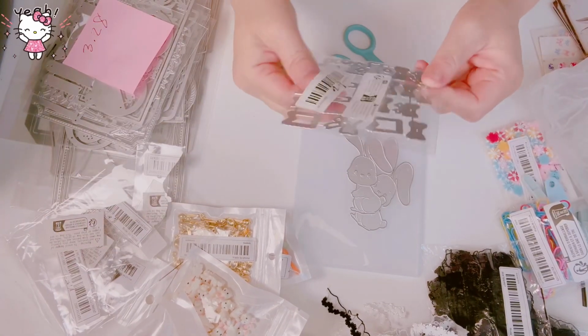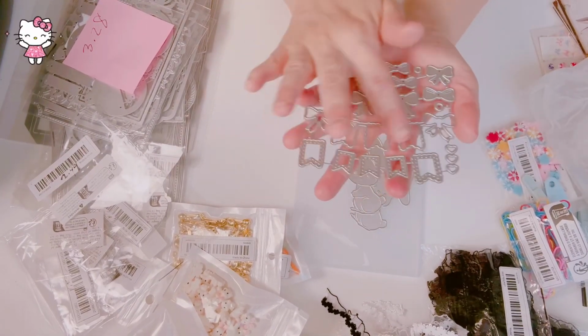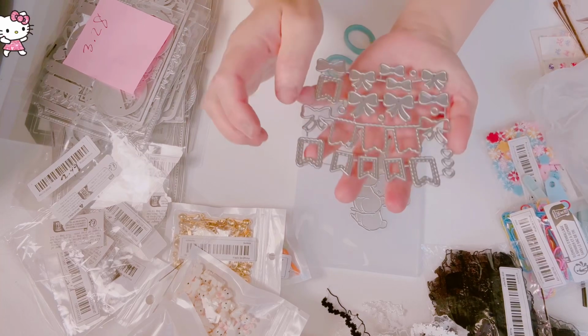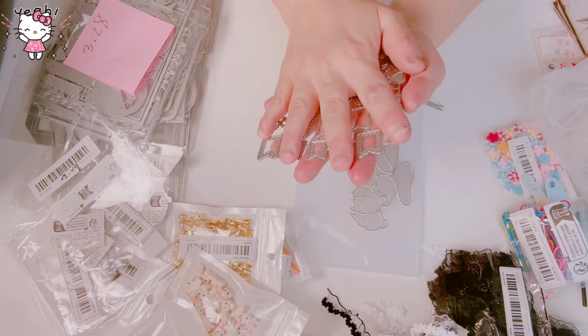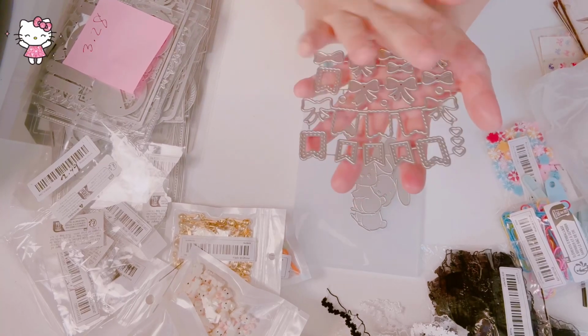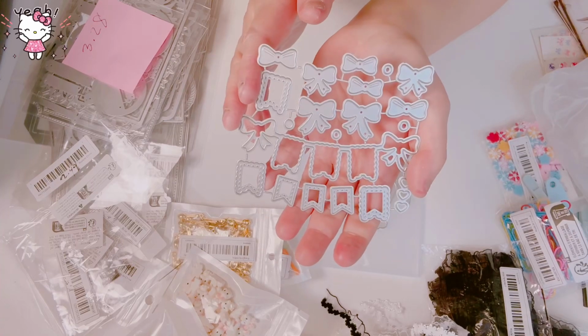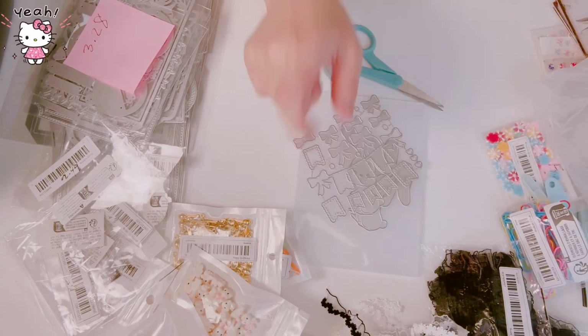This is $2.49, and these are really cute banners. I love that the one I got from Scrap Diva is a big one, right, but on Temu it's a little bit smaller. That's why I got it. So those are cute layering banners.